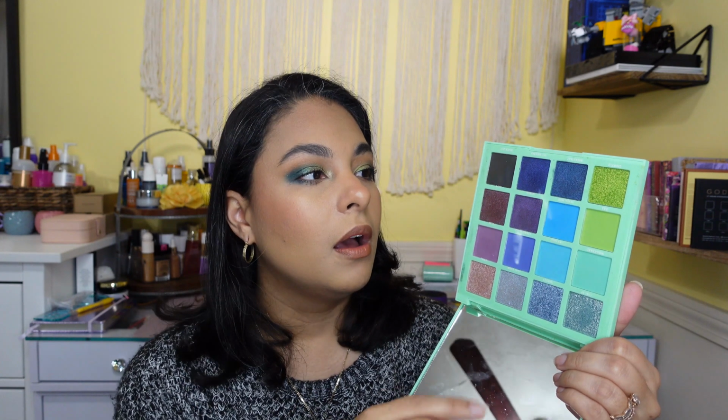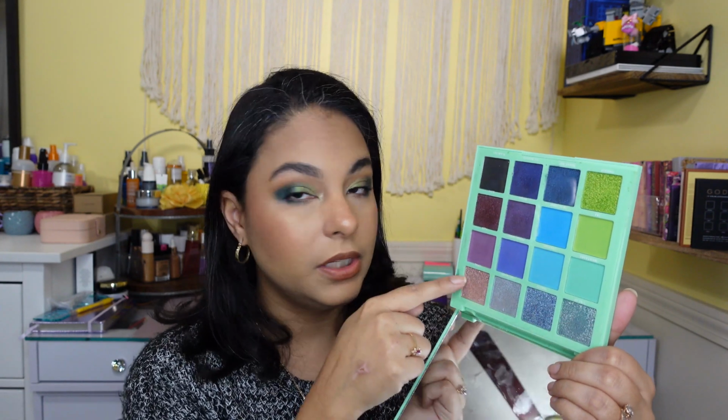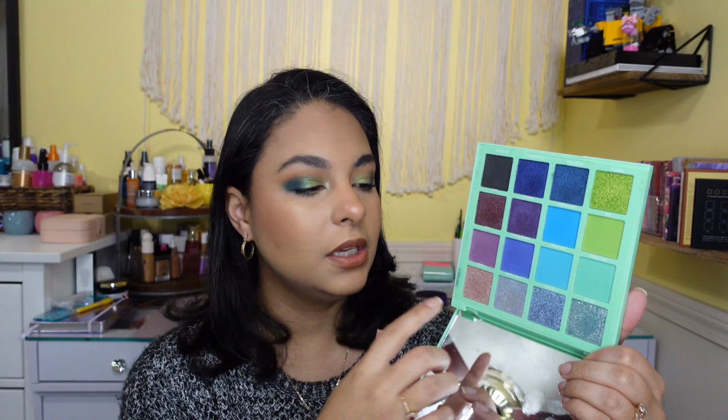I found that these right here, the blues and the green mattes, really great quality, showed up nicely on my skin without a white base. And these shimmers here were really nice and flaky. They do have a little bit of fallout, so you do want to make sure you're doing your eyes first with this palette. It was okay.